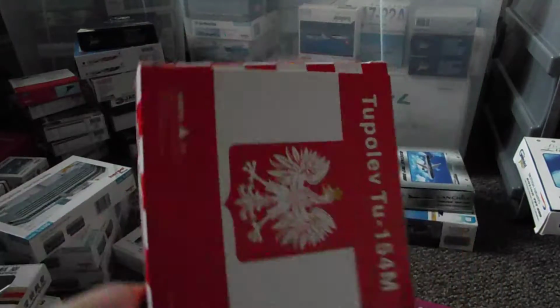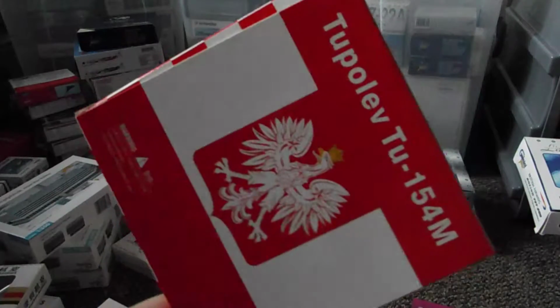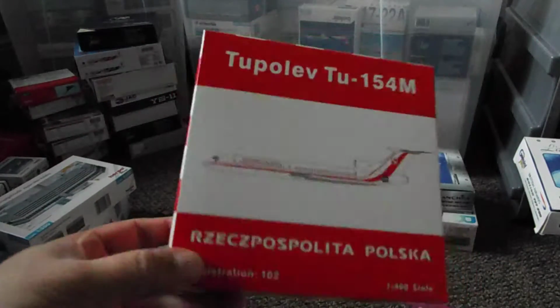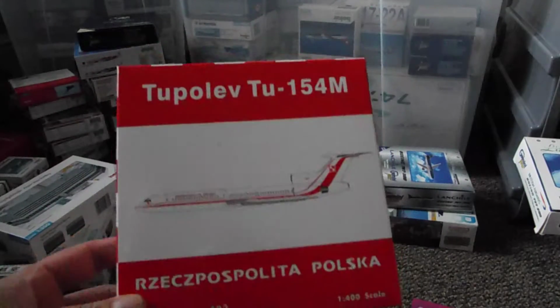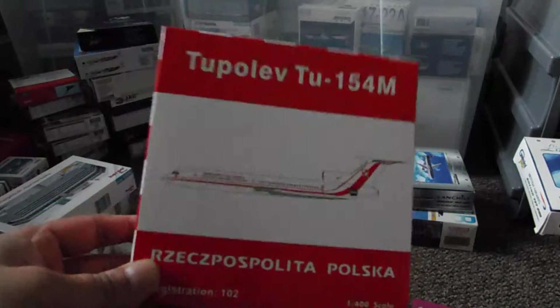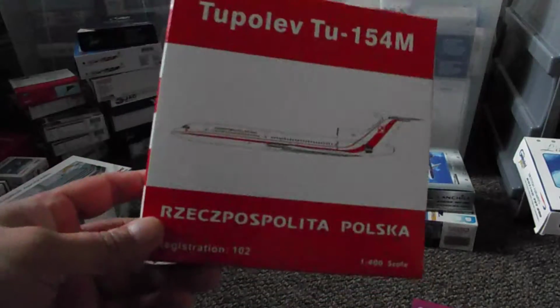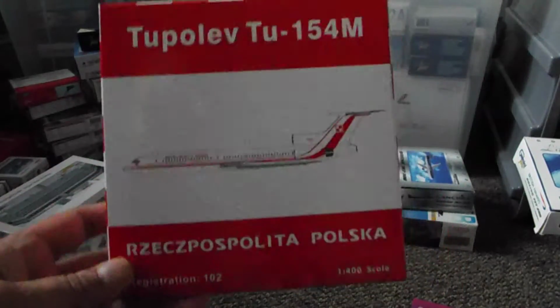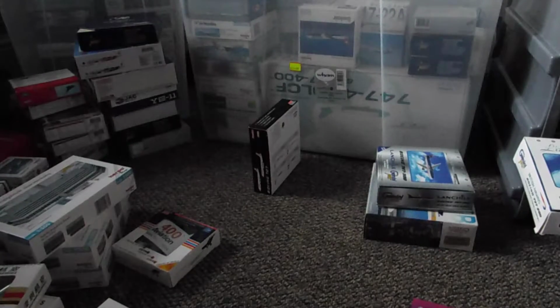Another Russian-built Tupolev 154, but this is the Polish government version. I assume most Polish collectors would want to have this, and I don't know how limited this is, but I don't see it on the internet too often. So I bought it, and since I bought it, I've never seen another one on eBay. At least not on eBay UK. Maybe you can find it easier in other countries, but in my experience, they're not that easy to find.